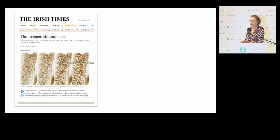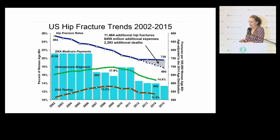Unfortunately, that's being counterbalanced, I guess, or defeated by the fact that our population are aging. So despite the fact that the incidence per 100,000 is reducing, overall our population are aging, and therefore the numbers of hip fractures we're expecting to see over the next 20 years, as the Irish Times put it, is a time bomb. So it's something that I think we should be proactively looking at and addressing, and seeing what else we can do to try to reduce the morbidity and mortality associated with hip fractures.